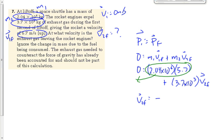So what is that? Does anybody have that? 3.1 times 10 to the 3 meters per second, so 3,100 meters per second, so about Mach 9 point something, Mach 10-ish. Probably doesn't make a whole lot of difference whether it's Mach 9 or Mach 10. It's pretty fast, which we would expect.